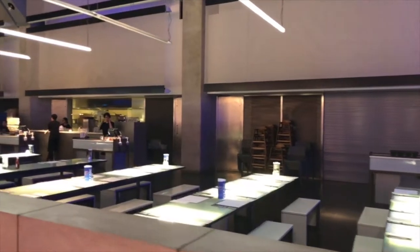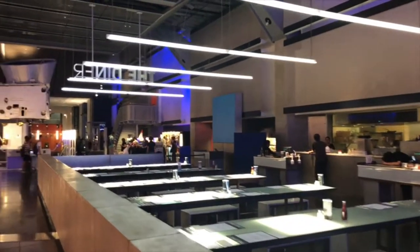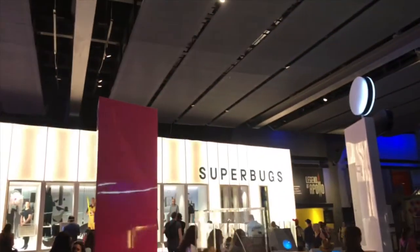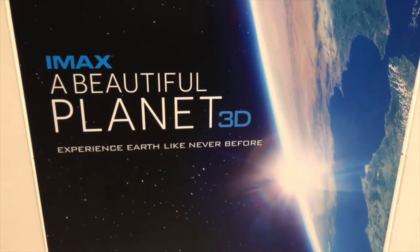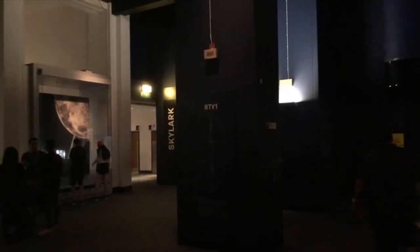Yes, the diner here on floor zero. It's about £13 for burger and chips. It's quite a nice, relaxing environment compared to the other cafes in here. So you've got Super Bugs on your left. It's an IMAX theatre here that shows various science-based IMAX films, such as Hubble, and it's £11 per ticket. Almost right on cue, it's starting to get really busy. It's really dark in this section.